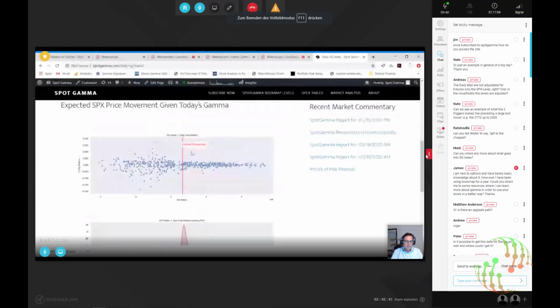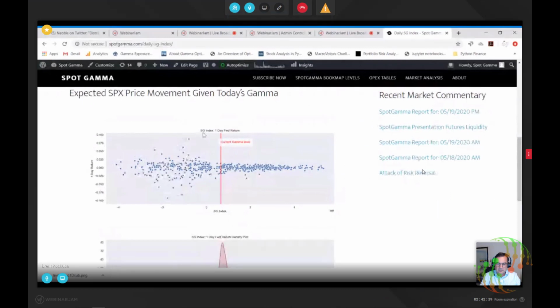So what we're looking at here, we call this the SG index, which is just a proprietary calculation of gamma. It's similar to notional gamma, the GEX as everyone calls it, but I made a few tweaks that I think were important and show some very promising results. When I talk about the one-day forward return, we're plotting the daily SG index from 2018 with the return for that day.